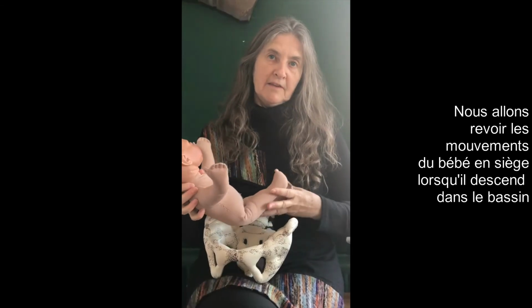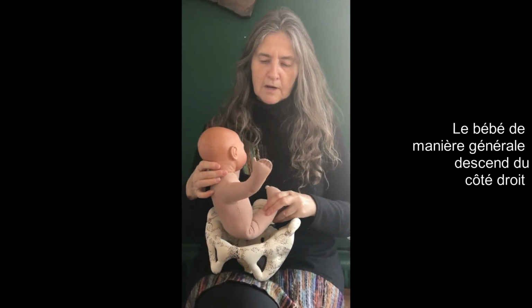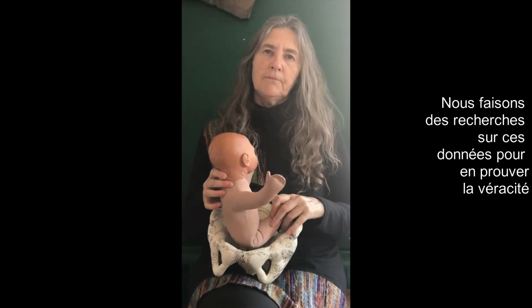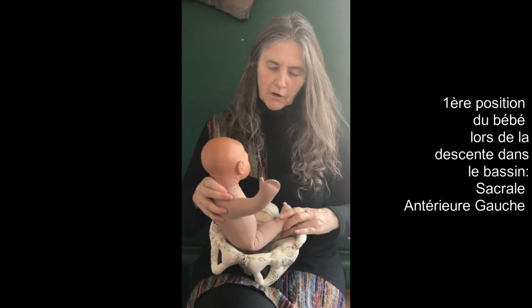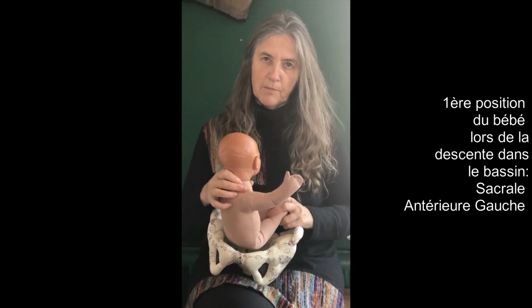Let's review the cardinal movements of how the baby descends with the breech. So the baby generally comes down on the right side, we think. And I'm doing data on that, but we'll see what happens with that data. It looks so far like that's true. And as the baby's descending, it starts in the left sacral anterior position in the brim of the pelvis.